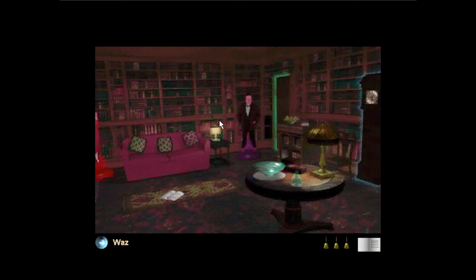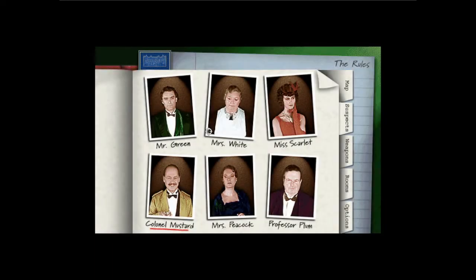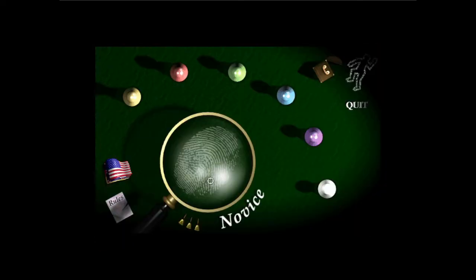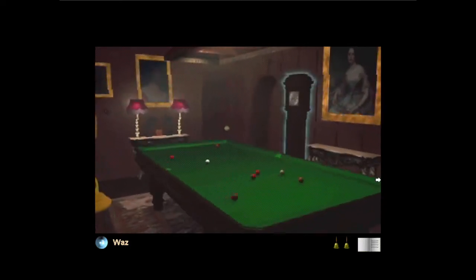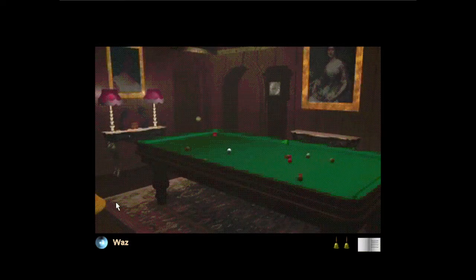Once you have all the relevant pieces of information, ring for the butler and make your accusation. You have a limited amount of accusations to make, represented by bells, and you can even lose them if you take a secret passage and get a hint from the butler. The higher the difficulty, the less bells you get. Luckily in novice mode, we have 3 bells. With that, let's get on with the mysteries, shall we?